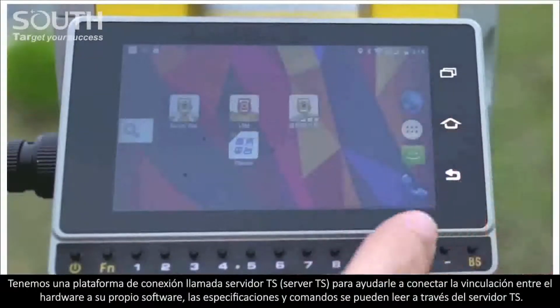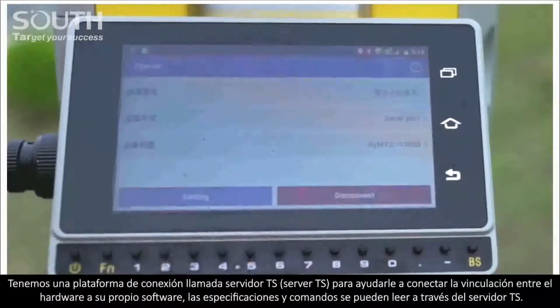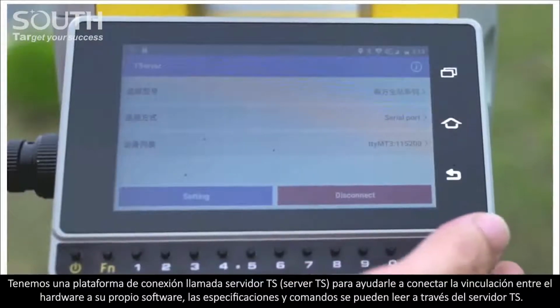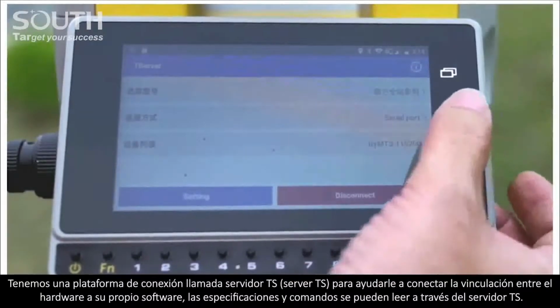We have a connection platform called TS Server to help you connect the hardware to your own software. The specifications and commands can be read through TS Server.